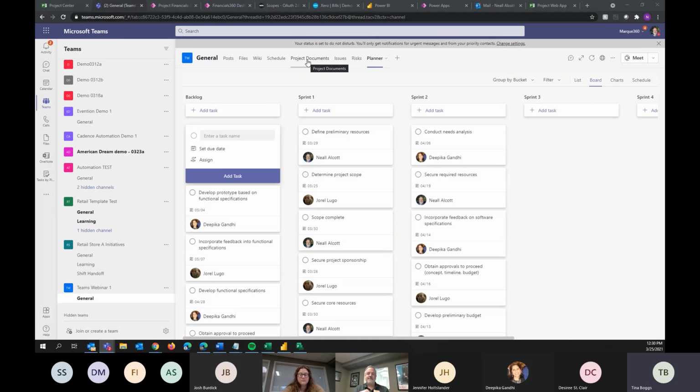Right. So is there a way to hide that files? I wish, but no. Microsoft has it as kind of a systems tab. Okay. So we can't delete it. We can't hide it, at least currently. It is on their roadmap to give us more capabilities with that. But right now, same thing with Post and Wiki. Those 3 are considered system tabs inside of Teams, so you can't change them. Okay. All right, very good.